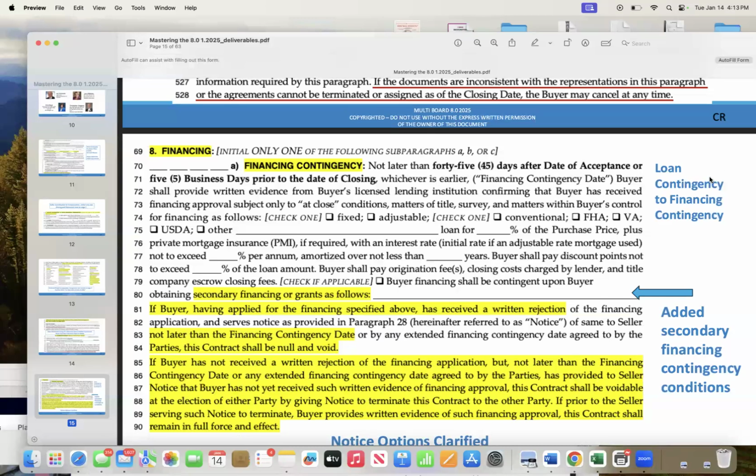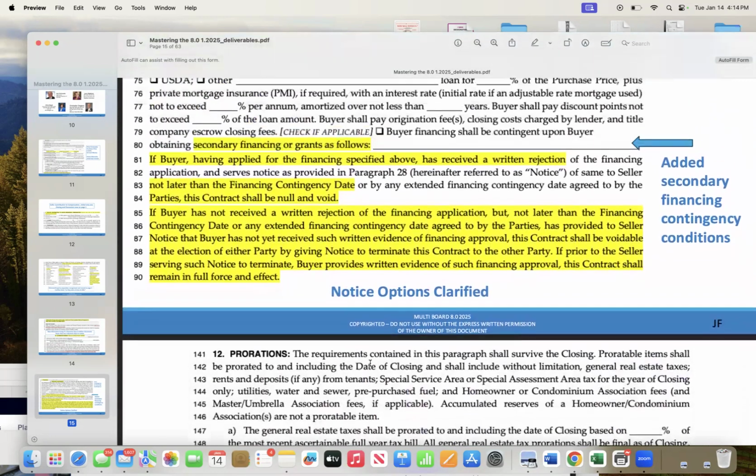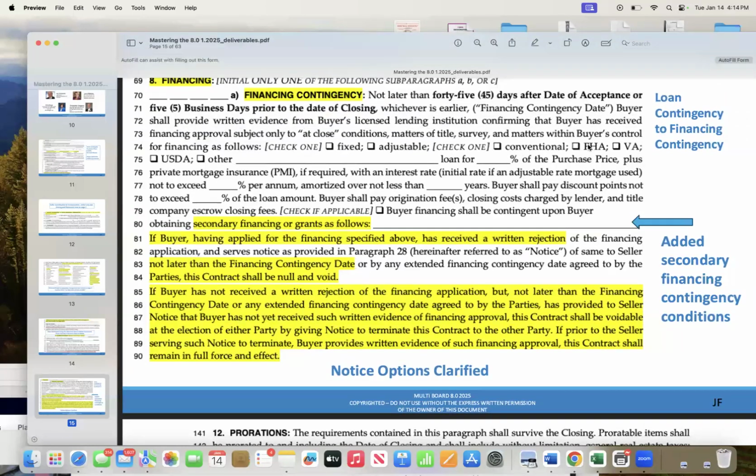So this is a regular loan contingency, and this is secondary financing or grants as follows. If there are any grants, like from the government or any special financing, it needs to be put in here. You know how they have grants from the state now? I would add them on here, so you protect your buyer. They have a notice and can terminate correctly. Any secondary funding, anything that is not listed here, conventional, FHA, VA, USDA, there are some other ways of getting financing. If it's a private lender, there are so many different options, you would note it here.